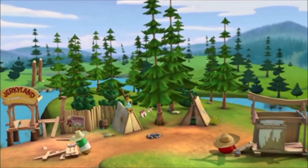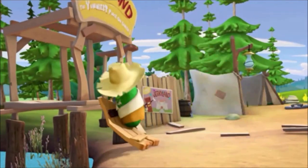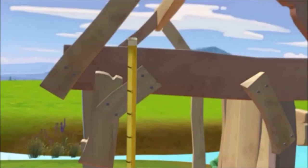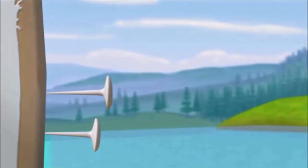The idea of telling Huckleberry Finn as a VeggieTales story has always been really intriguing to me because it has such a great lesson about helping others. The challenge with the story was to make it appropriate. It just has a lot of heavy topics, you know, slavery and abuse. But the lesson that came out of it, Huckleberry Finn wanting to do the right thing, even when you have to go beyond yourself and do the right thing.